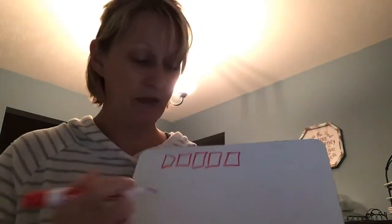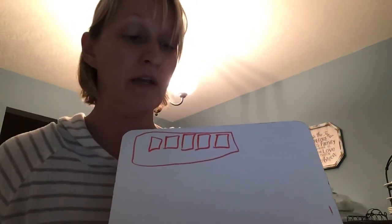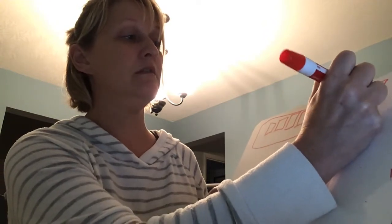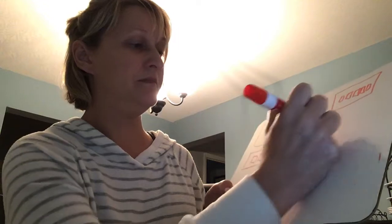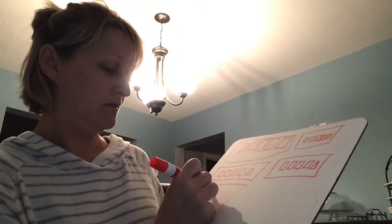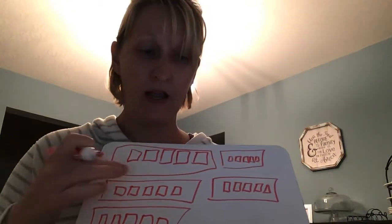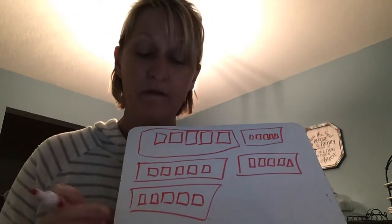So for my picture people, that's me and you. We know there's 5 windows in each apartment. So there's my 5 windows and here's my one apartment. The next part of our question says that there are 5 apartments on each floor. So if we know that there's 5 apartments on each floor, I should have drawn this smaller. Okay, so there's my 5 apartments, and there's 5 windows in each one of those apartments. The question then says, how many windows would there be if this was on 5 floors?